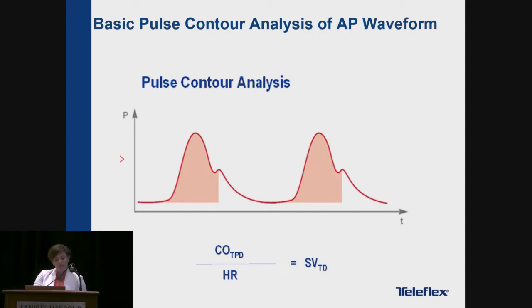Now, more recently, several companies have developed a method using pulse contour analysis. In this method, the area under the systolic component of the arterial pressure waveform is measured and converted to volume. However, in the presence of MCS devices, specifically the balloon pump, the pulse contour method has been shown to be inaccurate because it adds volume displaced during augmentation to the stroke volume. While this can indicate an improvement in systemic perfusion, it does not specifically inform the clinician about LV performance.